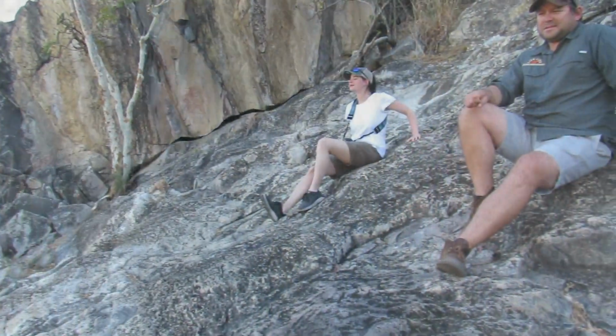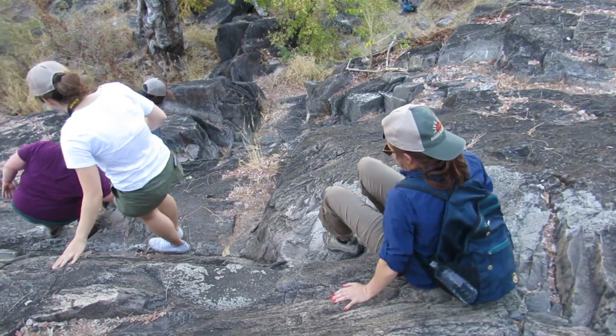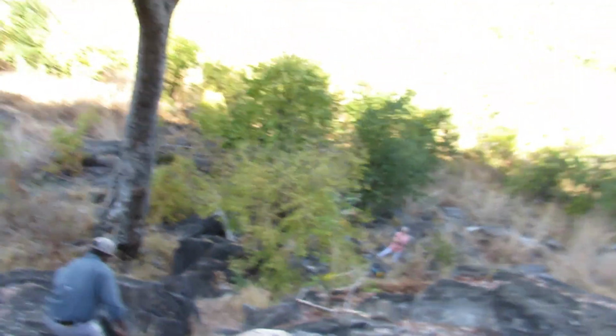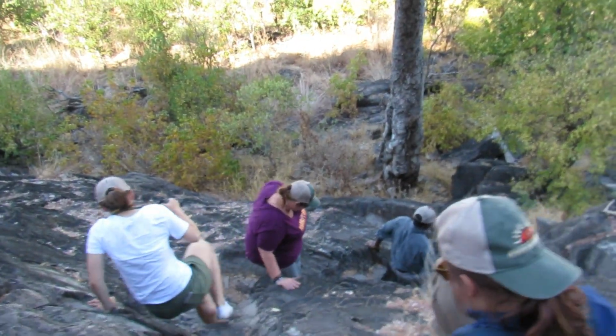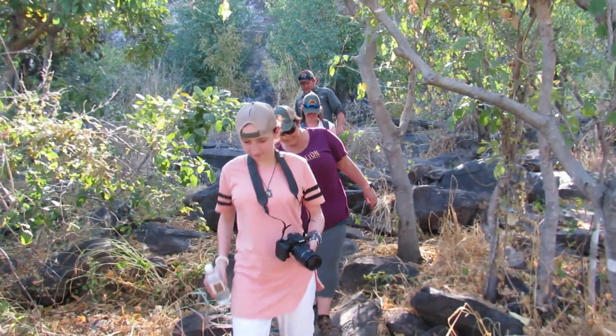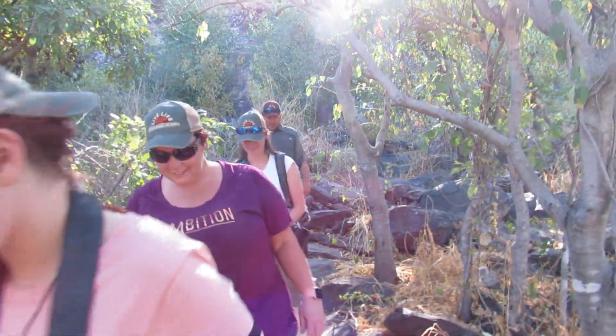I'm all the way up here. And now for the tricky part, climbing back down. Don't worry, guys. It's fine. Just be one with the rock. Go on ahead.